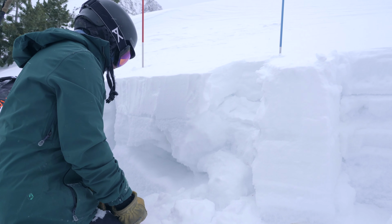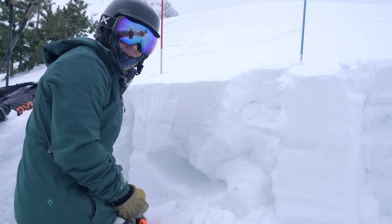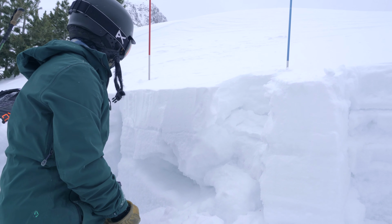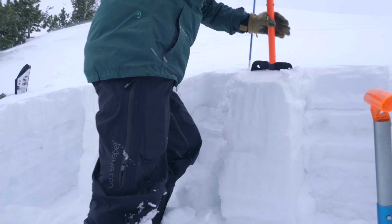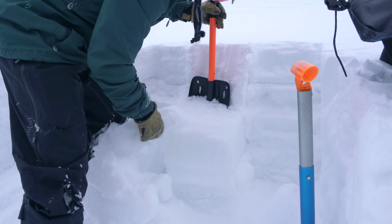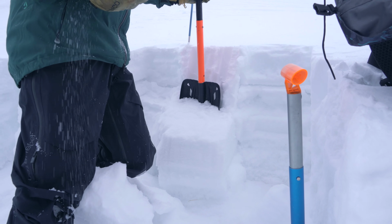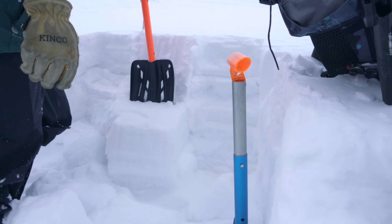But honestly, an ECTP 29, well, it didn't even propagate. It's ECTN 39, right? Yeah, 29. So it's like iffy, but I'm not seeing anything too terrible. There's definitely layers. Yeah, but it's sketch if we get a lot of heavy snow on top of that. Oh, for sure. Super sketch. Yeah, if we get some wet snow, for sure.